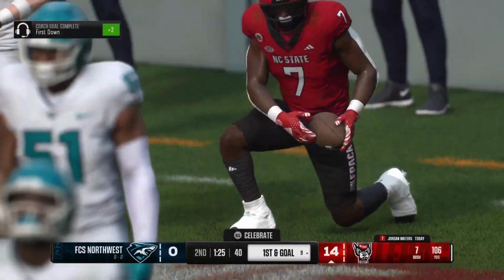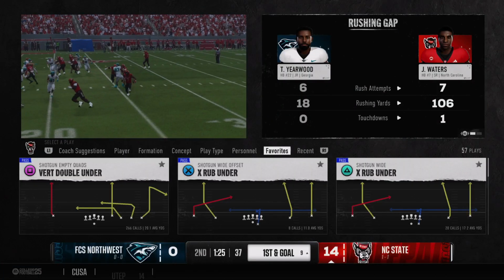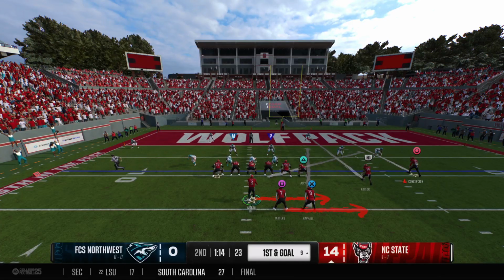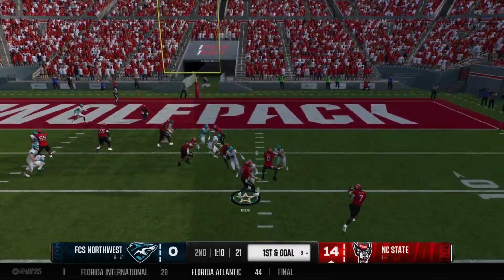hard. The stop is made, but this offense is threatening, 1st and goal from the 9. Yeah, and this offense is built behind this guy. I mean, a guy that you can hand the football to consistently and expect positive yards all day long, all game long. Now he's over 100 yards on the day.